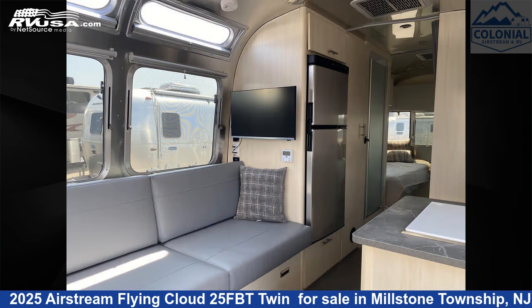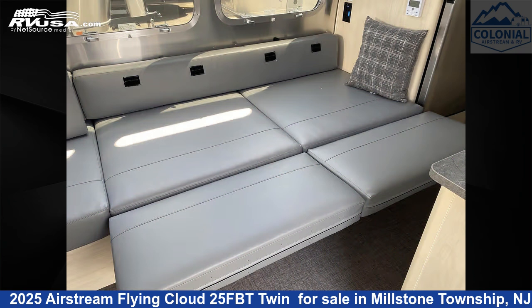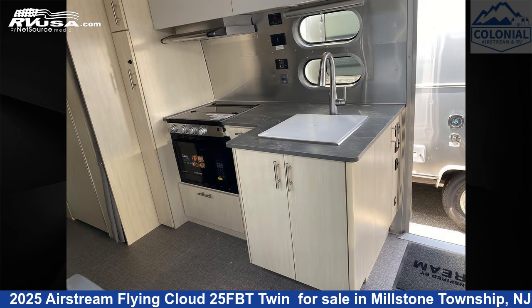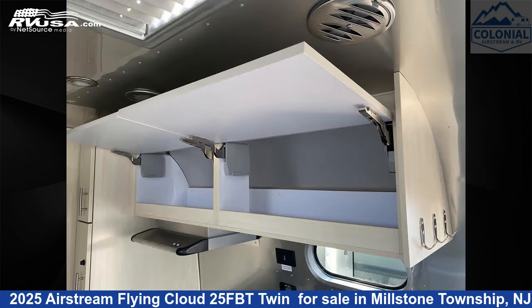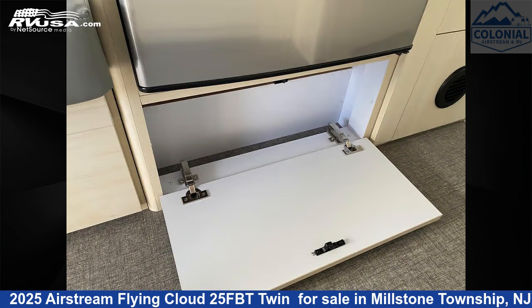This new Airstream is 26 feet 2 inches in length and features a Seattle Mist, Sunlit Maple interior, sleeps 6, leveling jacks, auxiliary battery, oven, air conditioning, carbon monoxide detector, stovetop burner, external shower, awning, DVD player, spare tire kit, and 39 gallons fresh water capacity. The unloaded weight of this 2025 Airstream Flying Cloud 25 FBT Twin is 5,650 pounds.